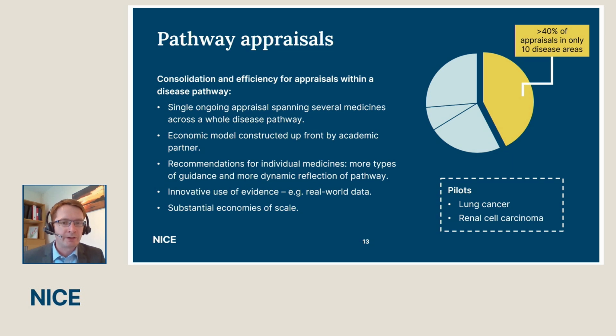I think there's a really great opportunity for us to really use the power of real world data and the power of the data sources that we have available to really fully understand and properly characterize the disease pathway and make relevant recommendations for the NHS, while at the same time we come back to the opportunity to really quite significantly generate economies of scale, both for NICE and for those who are submitting to us. So there's no need for us to each time have a whole new model built and the whole critique again. We have a common model that allows us to really understand that disease pathway and make those recommendations.